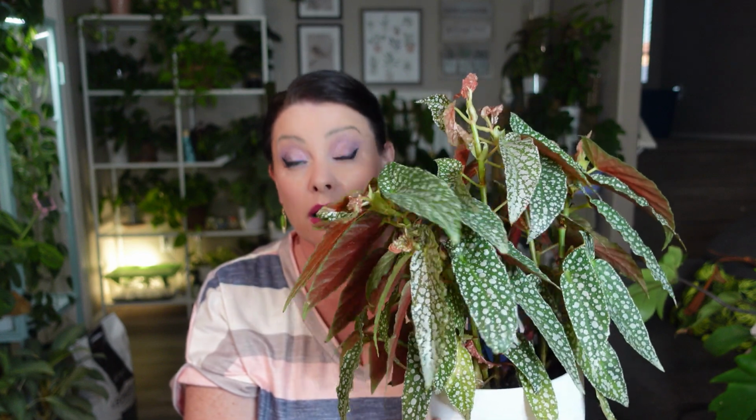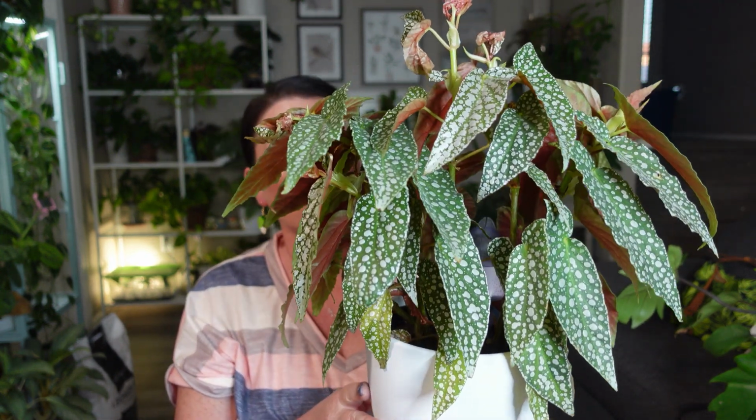And I'm probably going to trim it down once it grows up too large, because I don't want it to get too leggy and start falling over. I don't have a lot of room to keep tall plants, so I have to keep it trimmed down to stay under a shelf. But I'm really happy with it. I'm really happy that it's still alive, and I just think it's so beautiful.